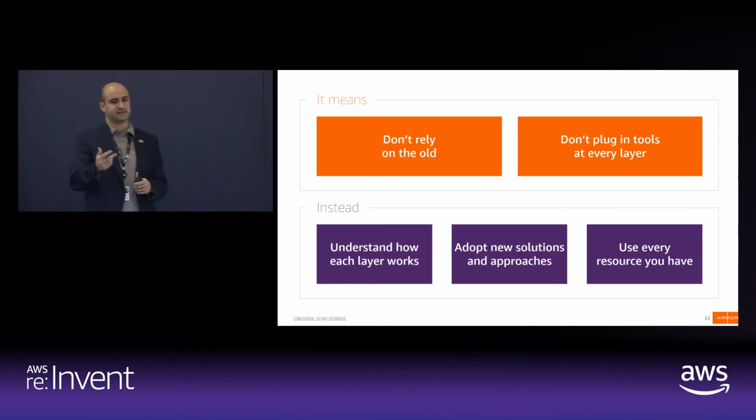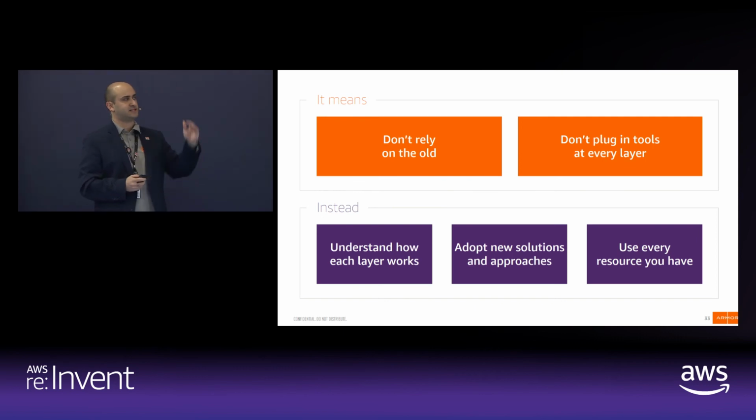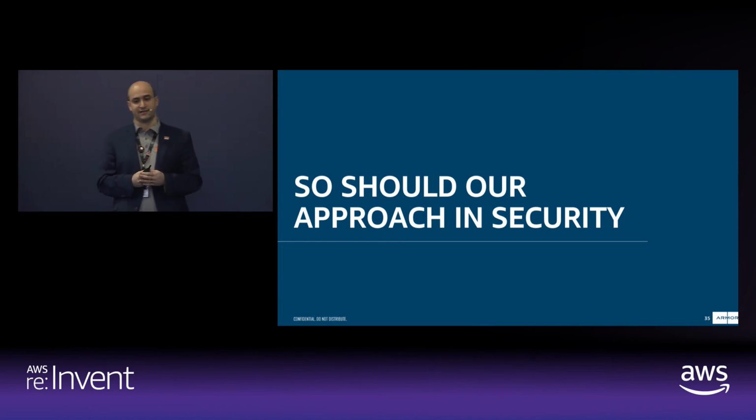Teams like security, IT, and DevOps have to work together. Again, they operate the same platform. And so the teams working together in a converged way through a converged platform is the easiest way to ultimately deliver security in that model. So we know that we adapt and evolve over time. Our solutions, our stack should as well. And the approach in security has to.